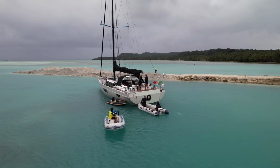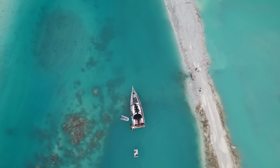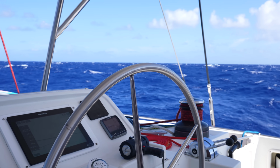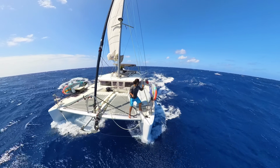Last week you saw our buddy boat end up on the reef in the Cook Islands, but we managed to eventually get him off after a few hours of pushing him around. This week we set sail to Beveridge Reef, a 3-day sail away, but end up being in some of the worst seas we've ever experienced on Parlay.